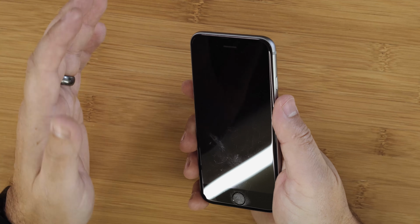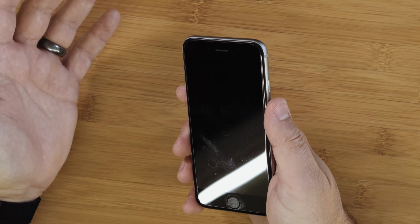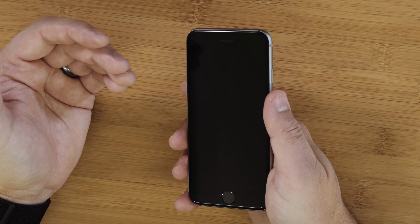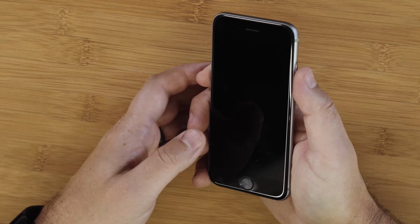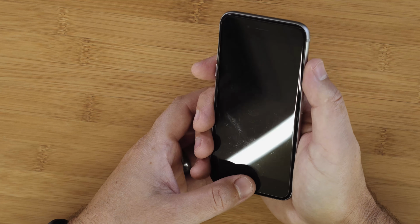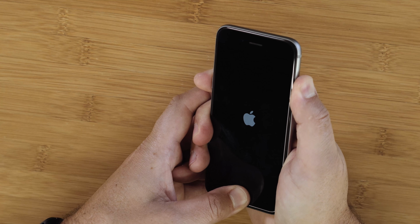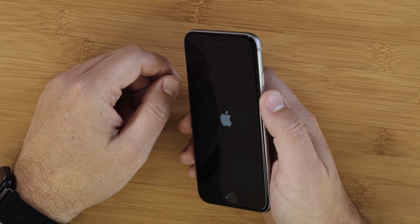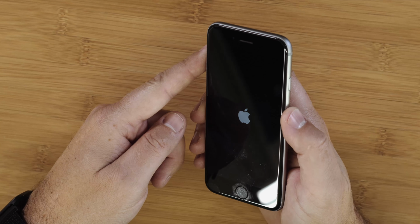Now, if for some reason during the process your phone did not completely restart, or it's been over an hour and the software update has not completed, I would recommend restarting your device. And you will need to force restart your device. So in order to do that, you would press down the lock button and the home button for an extended period of time, and it would completely restart your phone. Now, the process on an iPhone 10 is going to be a little bit different because there is no home button. You have to hold down the lock button and the volume up.